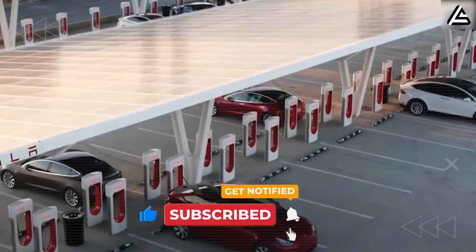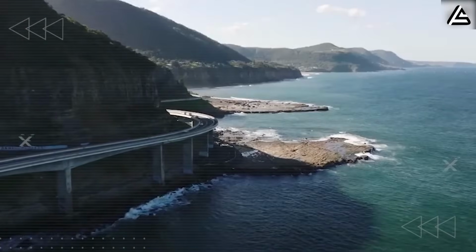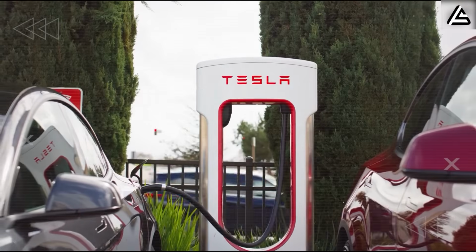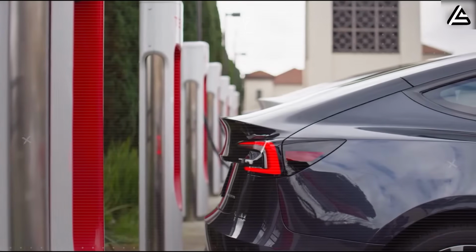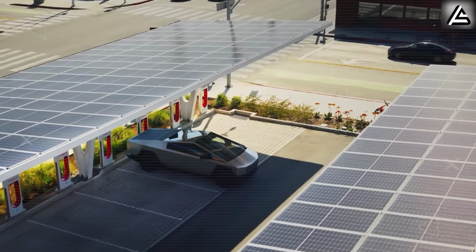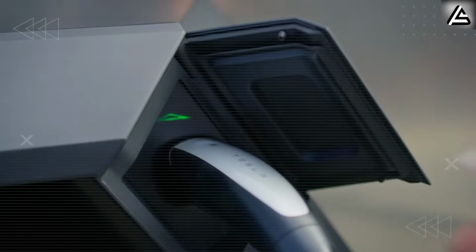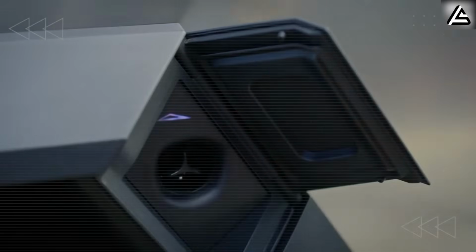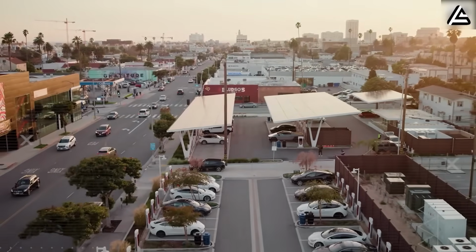Imagine pulling into a supercharger, plugging in, and driving off before your playlist even gets to the chorus. This is not just faster charging, it is the death of range anxiety forever. This is the future you have been begging for, and it is arriving right in front of you. If that does not give you goosebumps, keep watching, because what Tesla has done next will absolutely blow your mind.